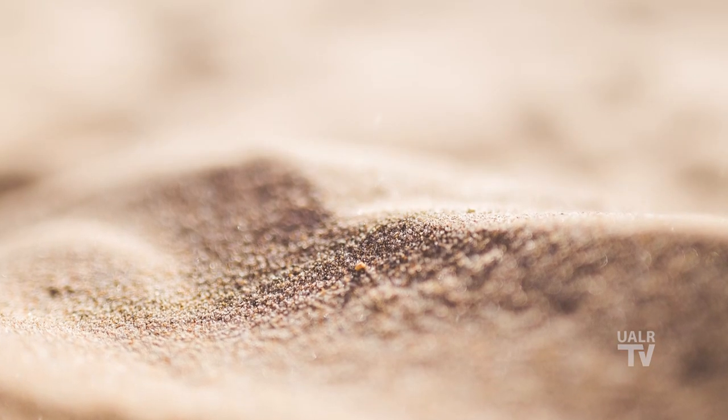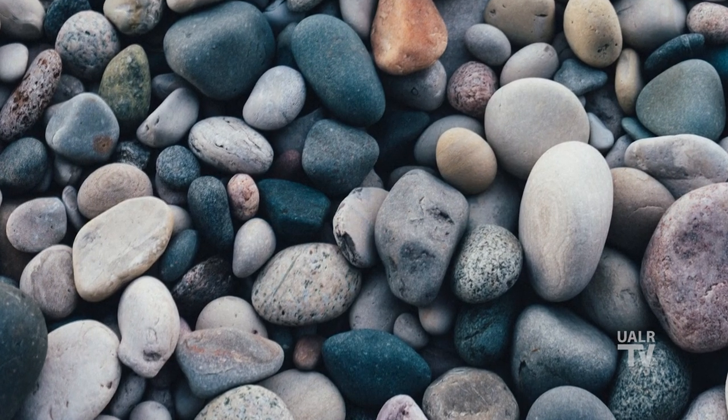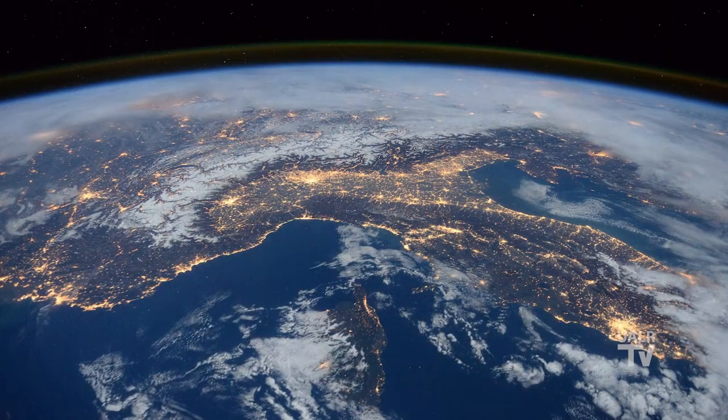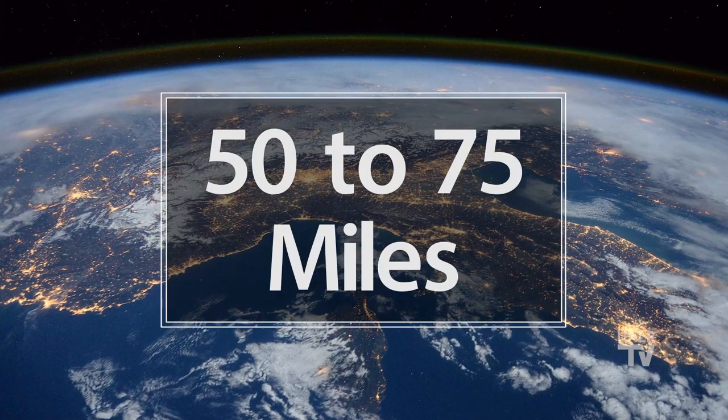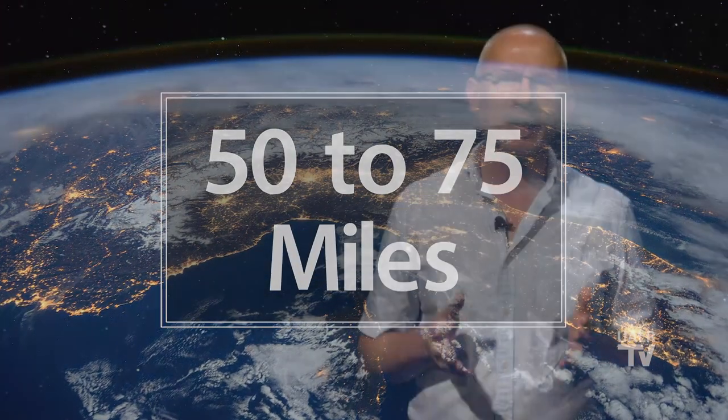What we are really seeing is the result of sand grain or pebble-sized bits of interplanetary debris slamming into the Earth's atmosphere, usually at altitudes of around 50 to 75 miles. But how can something so tiny become so incredibly bright? First off, a little bit of terminology is needed.